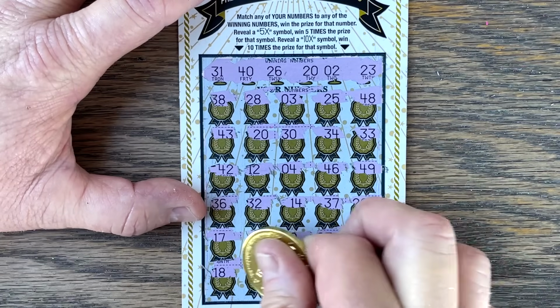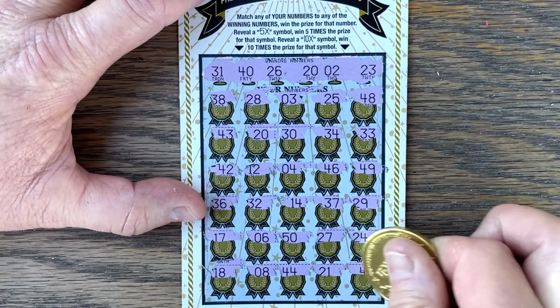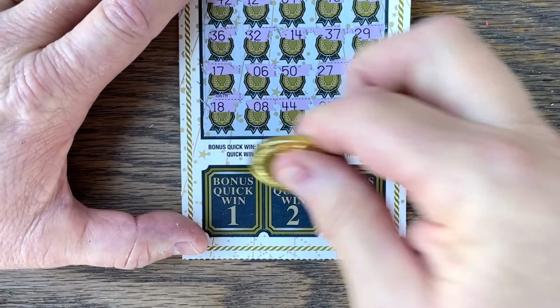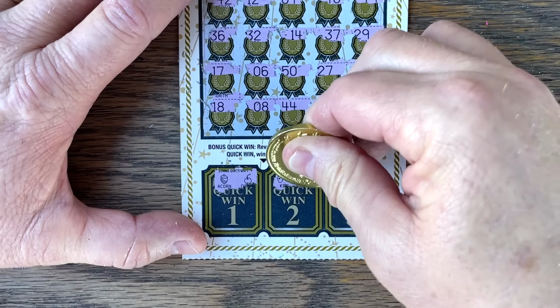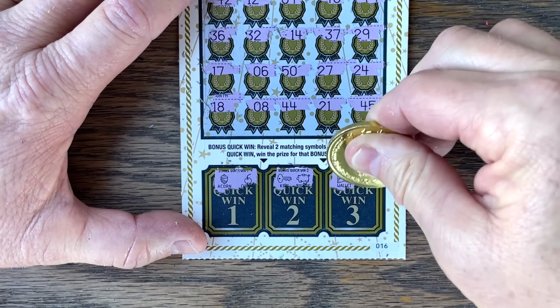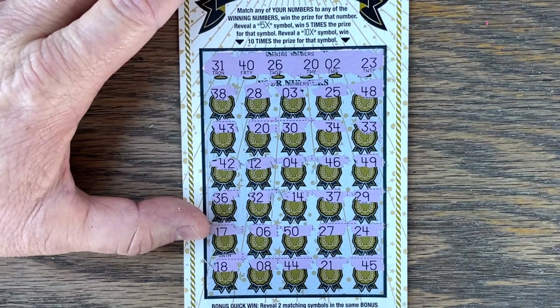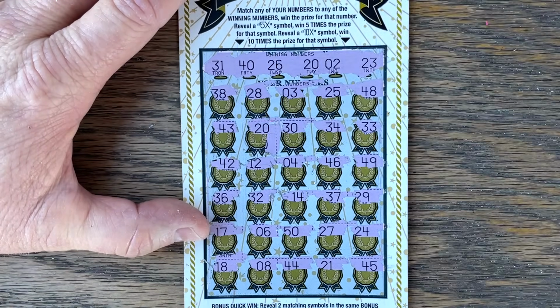And 18, 8, 44. Come on, throw me another match. 21 and a 45. Right now, matching 20s. Can we add to it with a couple of simple matches? Can we get an acorn? Can we get a key? No. Can we get a wallet? No. Matching 20s. Can we see some big zeros? Or that long string of medium zeros. Come on. That's big zeros, guys.